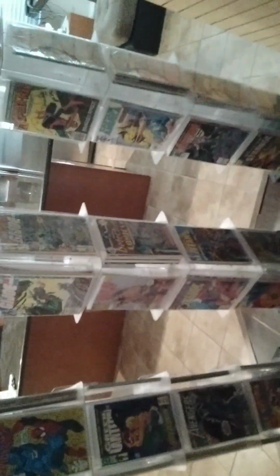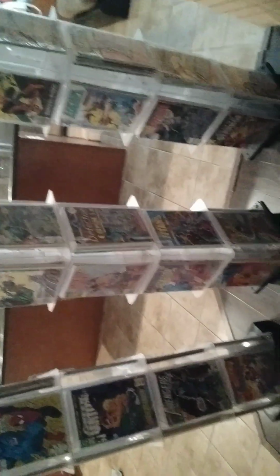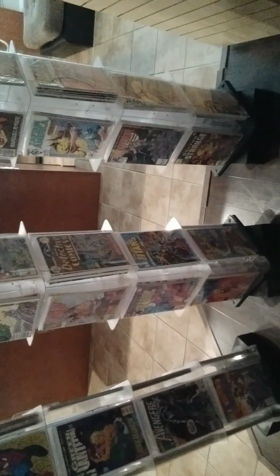You sell, not 500, maybe a couple hundred, because there's maybe a couple hundred in there. I have more comics. I probably have at least $500 worth of comics, but most of these guys go for $1 to $5, depending on the condition of them. But you could sell them locally for $1 to $5 a piece. And there's at least several hundred in here. So several $100 retail value.